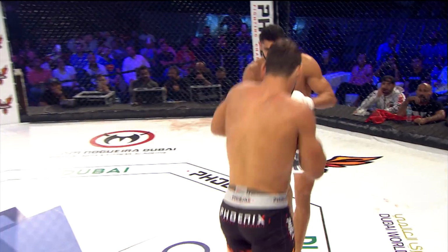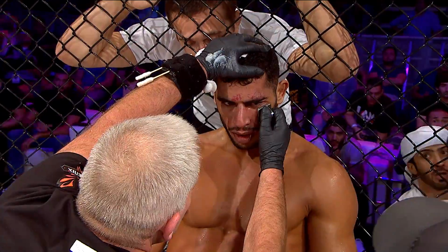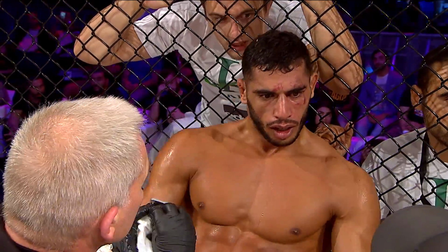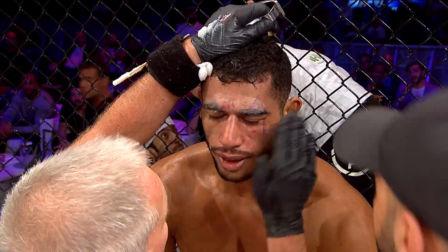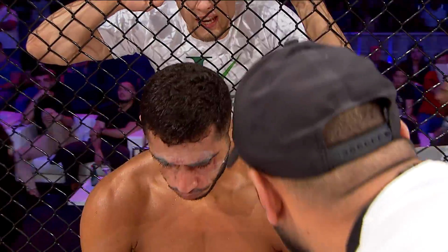Van Dijck really dominating the ground game. But Van Dijck taking some big hits himself. Lazzez hitting the target, very accurate. Yeah, that's why he's nicknamed the sniper. When he threw his shots, they were landing. Van Dijck took them very well, managed to close the distance, and he got a really good judo throw.